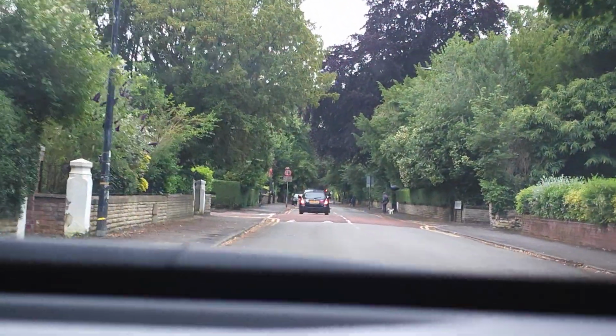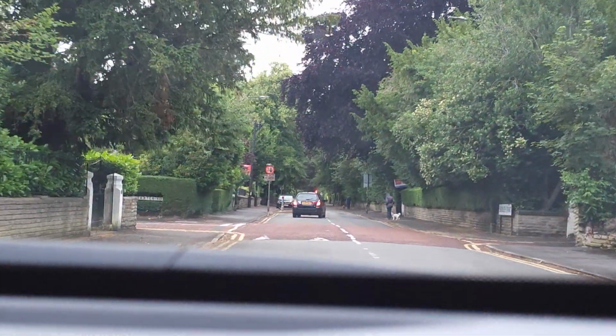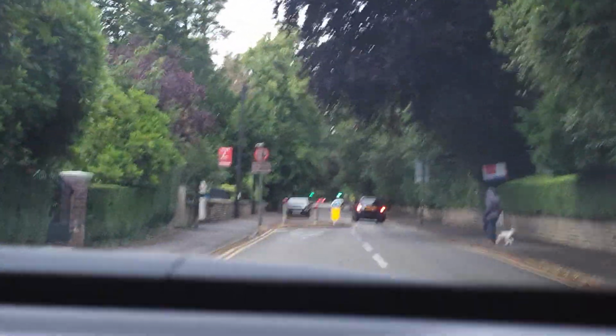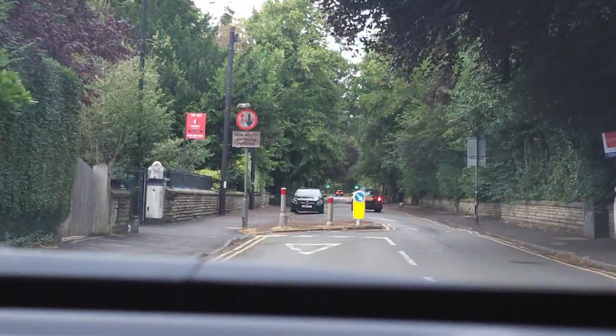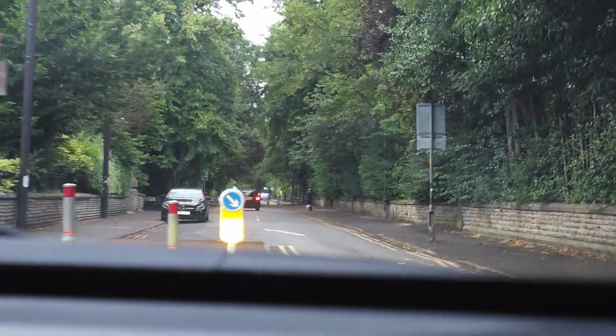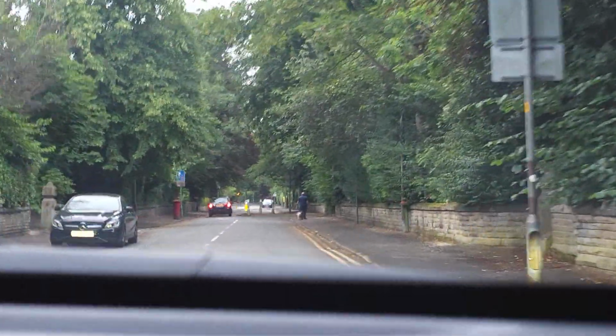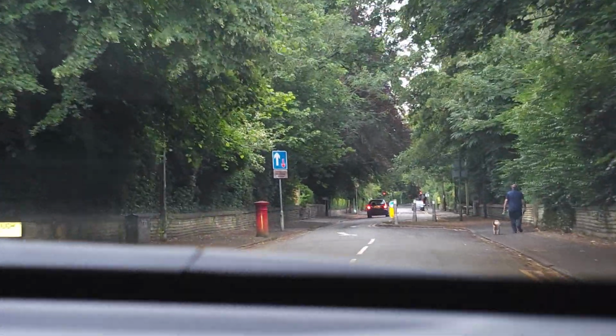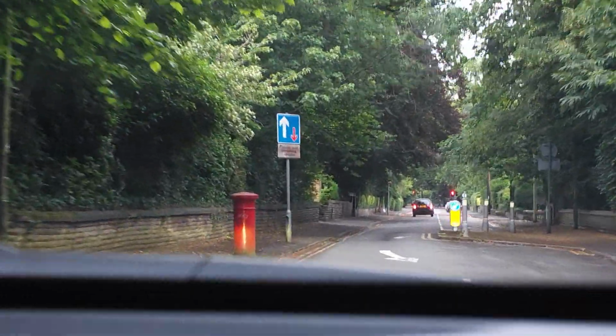Pardon me if I'm actually not doing this too well. This is the first time I'm trying to record this route, but it could be a little bit tricky, so that's why I'm recording it for you, my students. Just before I moved over to the right there, I checked my inner mirror and side mirror, and inner mirror and left side mirror again to go back to the left.